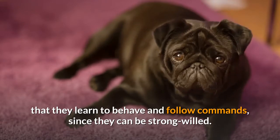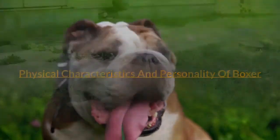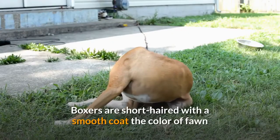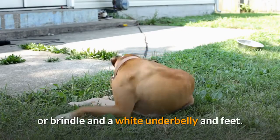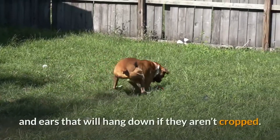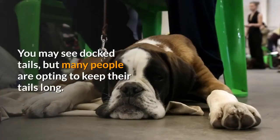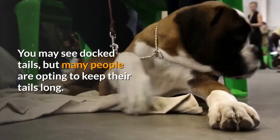Physical characteristics and personality of Boxer. Boxers are short-haired with a smooth coat the color of fawn or brindle and a white underbelly and feet. They can have white markings on their neck or face and ears that will hang down if they aren't cropped. You may see docked tails, but many people are opting to keep their tails long.